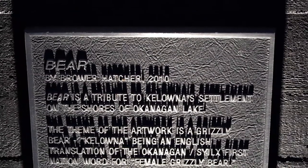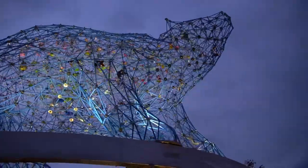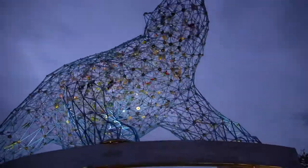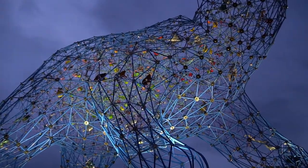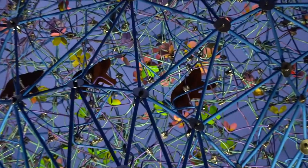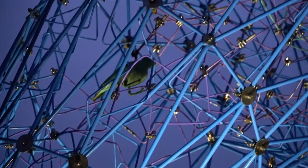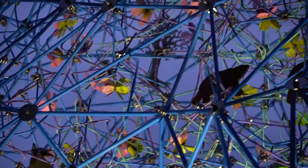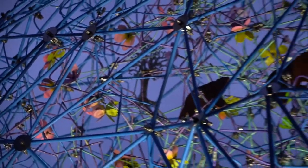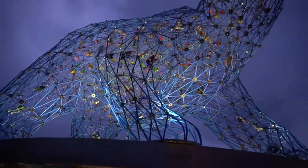Bear 2010. The theme of the artwork is a grizzly bear, Kelowna being an English translation of the Okanagan word for female grizzly bear. I don't know if the camera will read it, but inside the polar bear is baby polar bears, some frogs, there are butterflies, flowers, leaves, oh, you see the little tree. There's basically everything to do with nature inside this polar bear. Let's look from underneath.